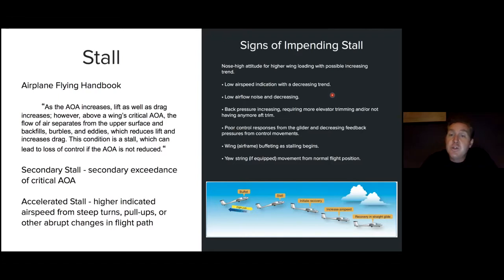There's some other terms associated with stall, secondary stall. A secondary stall is simply when you had a stall, you recovered from it, and then in your recovery, you were too quick to reapply load factor to the aircraft, too quick to re-catch it, and you experienced a secondary stall. So again, it's the same thing as a stall, it's just the second time that you stalled. If you do a stall recovery, it's very important to hold that recovery, reduce the angle of attack long enough to give yourself enough margin that when you reapply load, it doesn't enter a secondary stall.